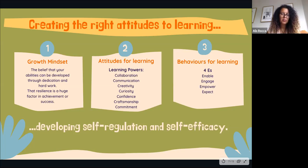Almost lastly, we talked about craftsmanship, about being determined to practice the hard bits, to finish things to a high standard, to go back and redraft and redo and not just be happy with the first draft of something, and then to feel what success feels like and enjoy that feeling. Finally, it was commitment, being resilient and enjoying the feeling of a challenge, not being afraid of hard work, but being patient and taking responsibility to get things done for yourselves.